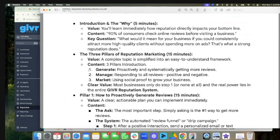It is the number one most popular, most important review site available. We're going to go over the 15 or 20 other ones, some of which many people on this call are going to be like, I had no idea we could integrate with Zillow. I had no idea we could integrate with Yelp. I had no idea we could integrate with the Better Business Bureau. We can, folks. GIVR can integrate with 24 separate top-rated review sites. I'm going to show you exactly how we do it.